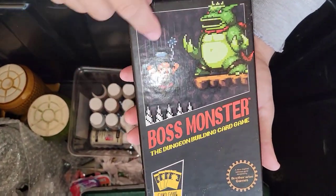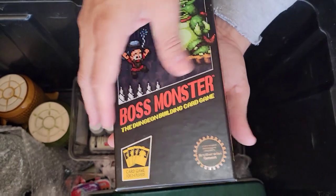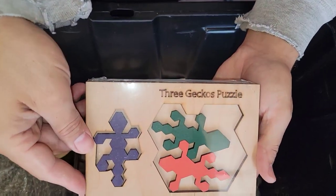And this definitely looks like Nintendo, right? Mm-hmm. Definitely looks like it's Nintendo. It's another card game. Very cool. What's this? Three geckos puzzles. You know who loves geckos? Who doesn't love a good gecko?